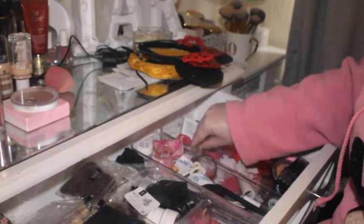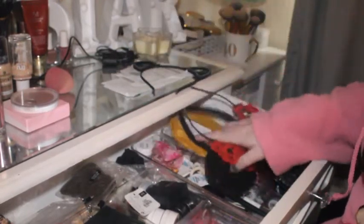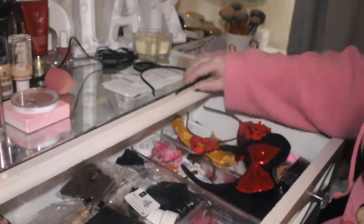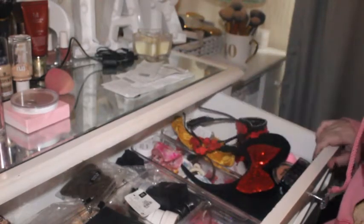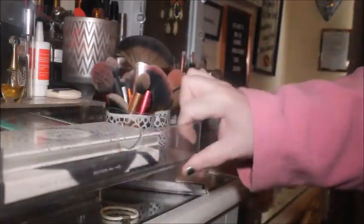So guys, this is the drawer. Right, let's go in where I keep my palettes. Right guys, so top drawer. Right, okay.